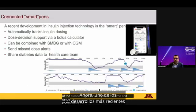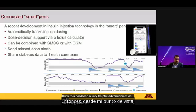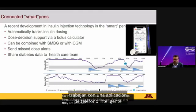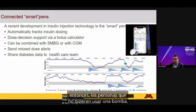Now, one of the more recent developments has been the use of these connected smart pens. And I think this has been a very helpful advancement as well. These insulin pens are reusable, injectable pen devices, and they work with a smartphone app and really help people with diabetes manage their insulin delivery.